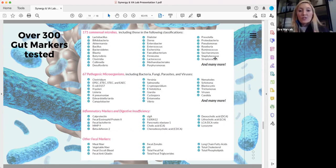So along with the bacteria, we're also looking at the inflammatory markers of the gut, and the digestive markers to show how you're digesting the food, as well as other fecal markers, which also give us some indication as to how well you're digesting the food. So that's everything that's on that panel.